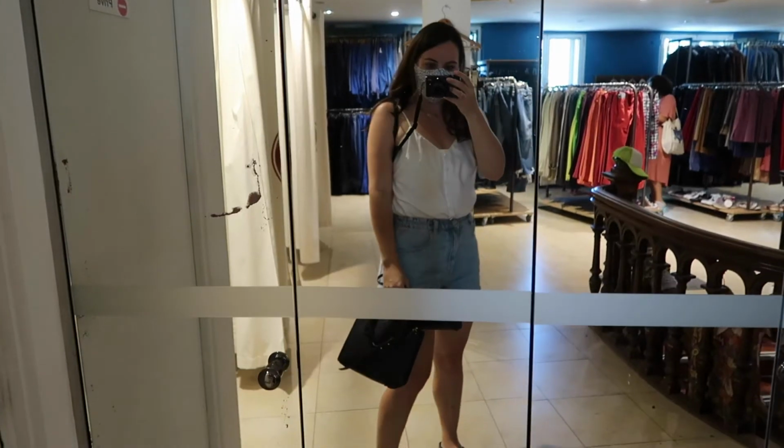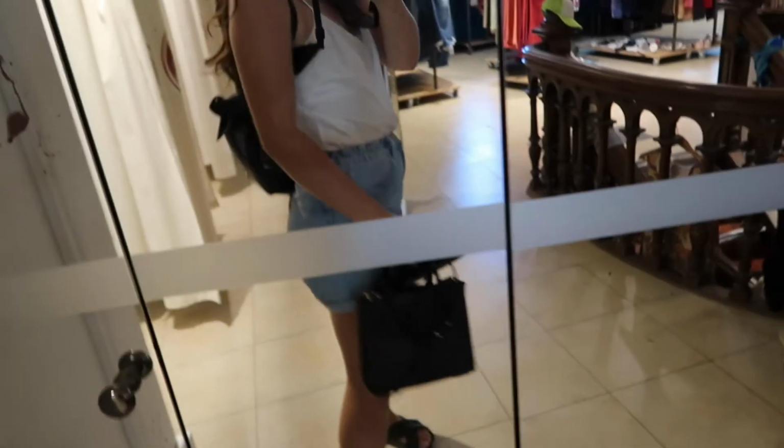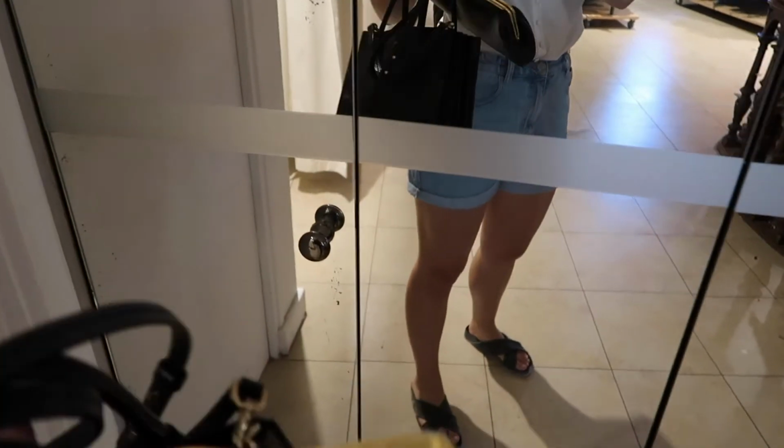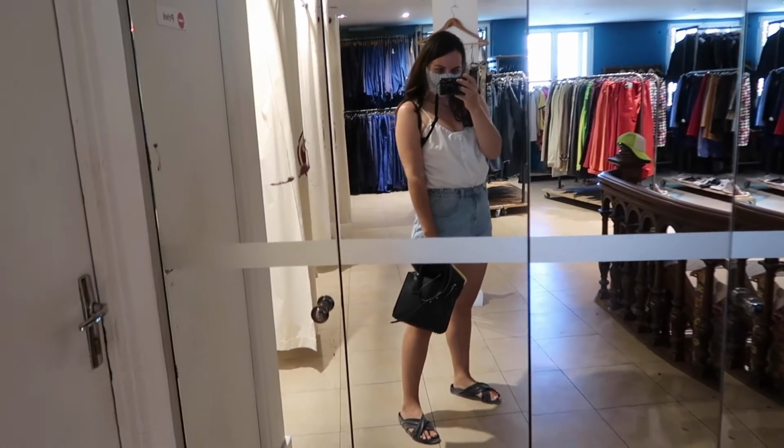But the problem with that store was that I fell in love with this little tiny backpack that I tried on, but the problem was simply the prices. The price point for this little tiny vintage backpack was 25 euros, and the price point for the black and golden clutch I was holding in my hand was 15 euros. So I ended up not purchasing either one of them.